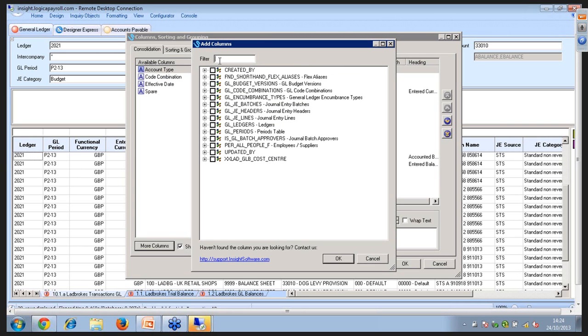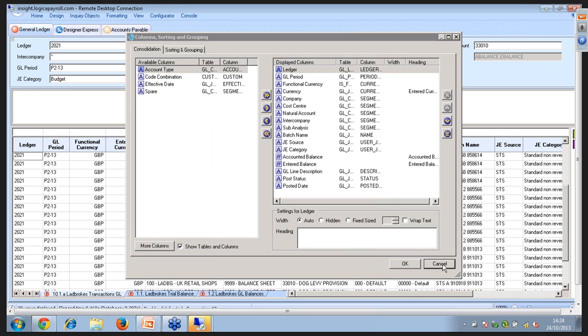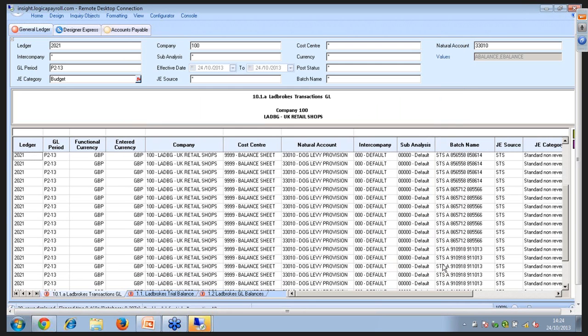If they don't know what table it's from, you can do a search, and it'll show anything that has any such word in it. So it is a very easy, intuitive product to use, and you don't need to be technical to use it. I think that's been very key for us. Very minimal training. Yeah, and that's why accountants tend to love Insight.